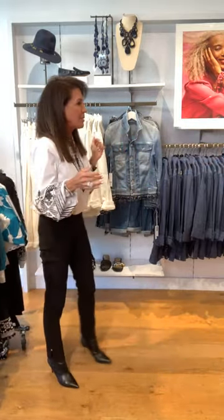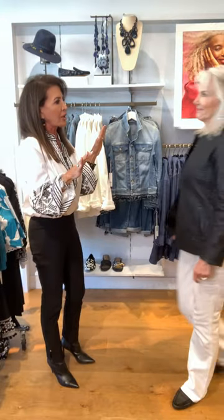Okay, we got Cindy back. She's wearing, I think, one of the coolest, hippest jackets we have in right now. Do you agree? It's fabulous. It is called the Embossed Boyfriend. Let's get up nice and close. Beautiful. Look at the detail in this, ladies. It's absolutely beautiful. It's pleather.